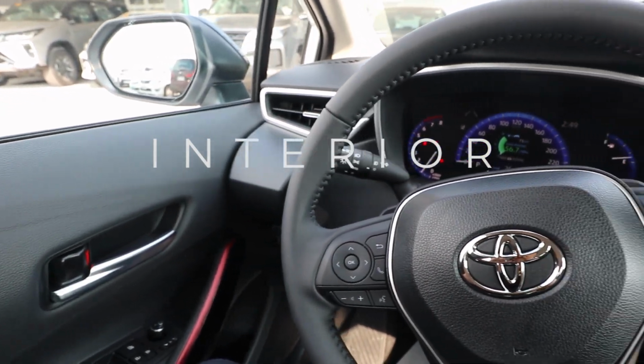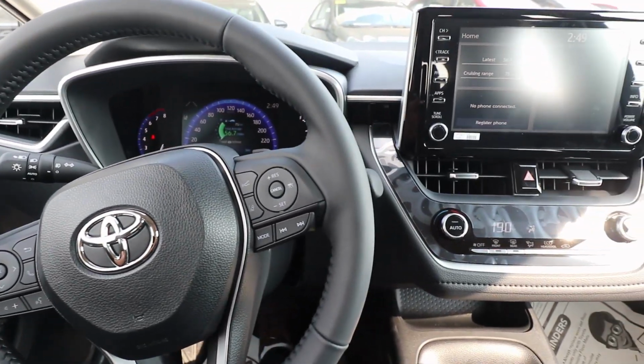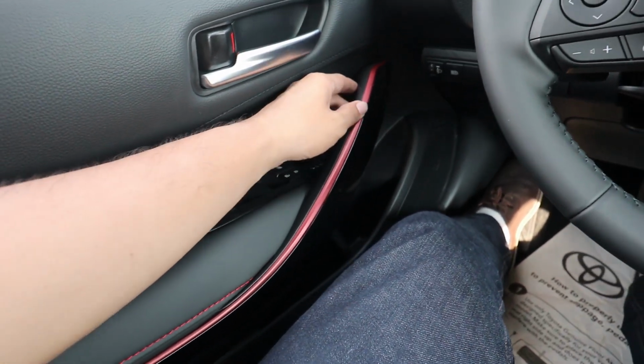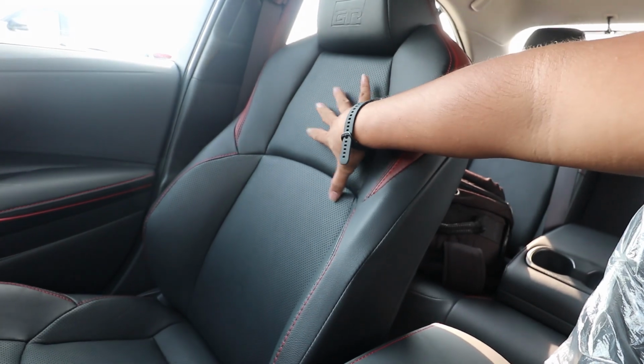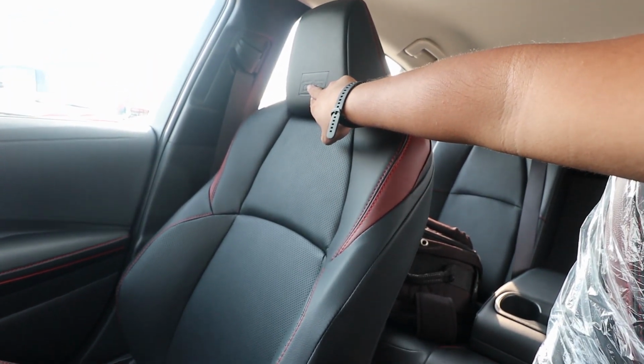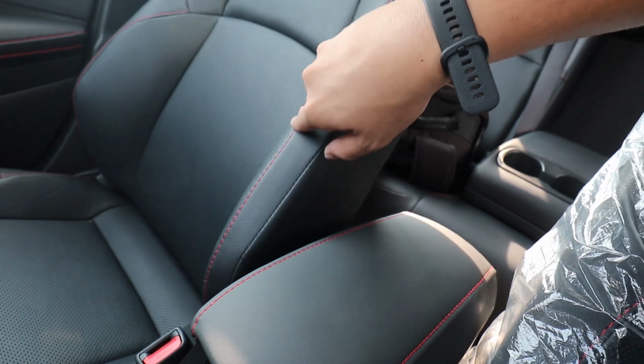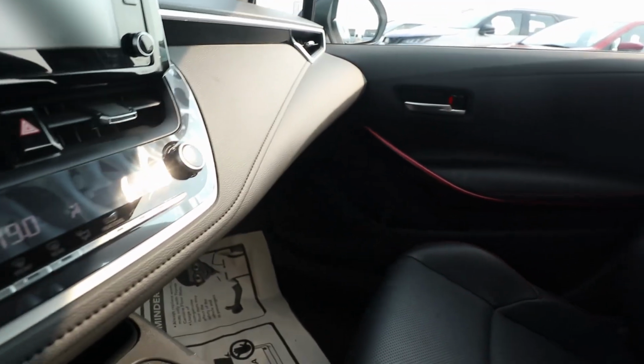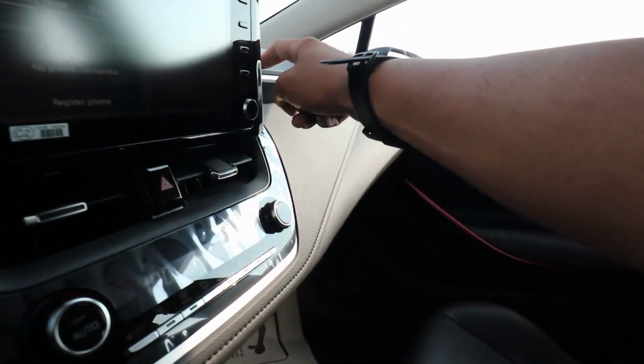Here on the inside, it looks almost the same as the regular Altis V, except that you get these red accents. You get these semi-bucket seats with GR badging. You get red stitching all over the car. You also get these red accents over here. In terms of materials, this is soft touch right here. This is soft touch, soft touch, soft touch. This right here is leather wrapped. And everything down here is made of hard plastic.